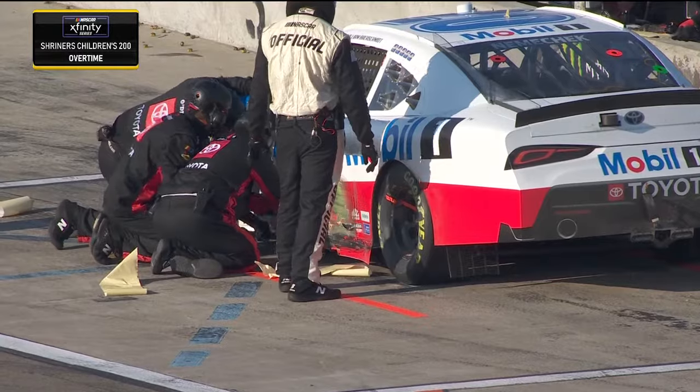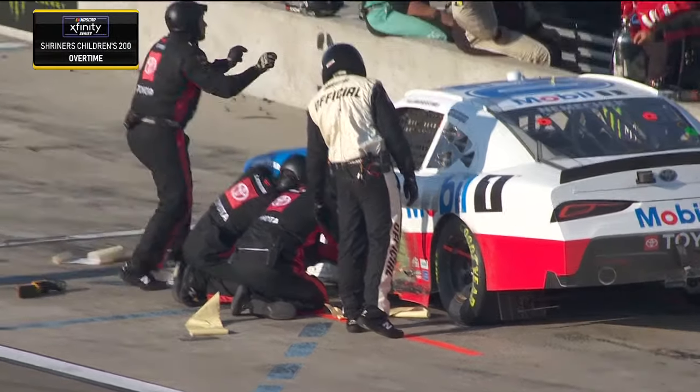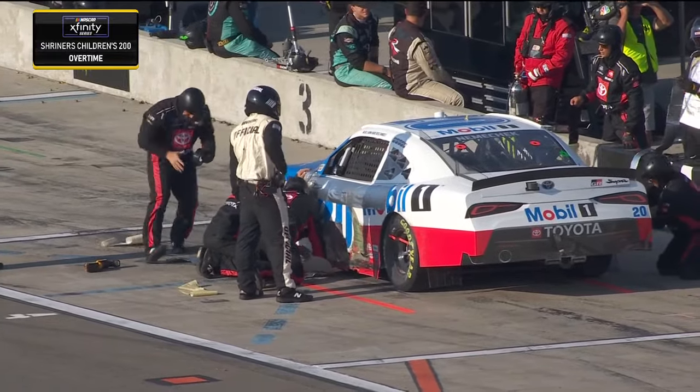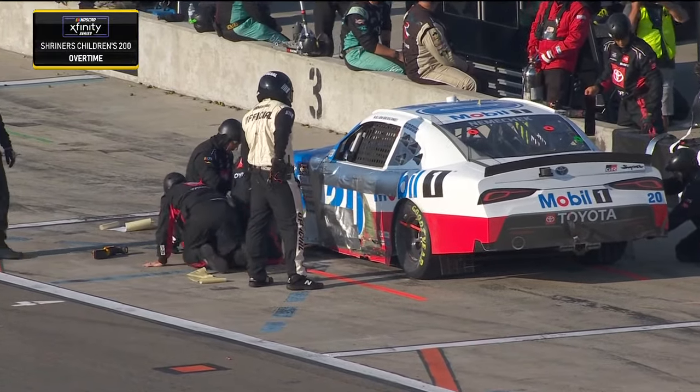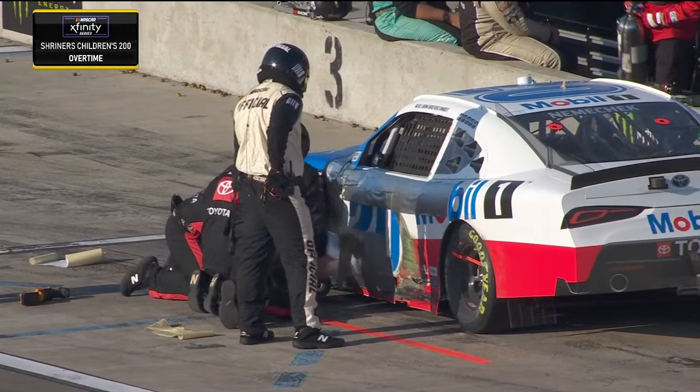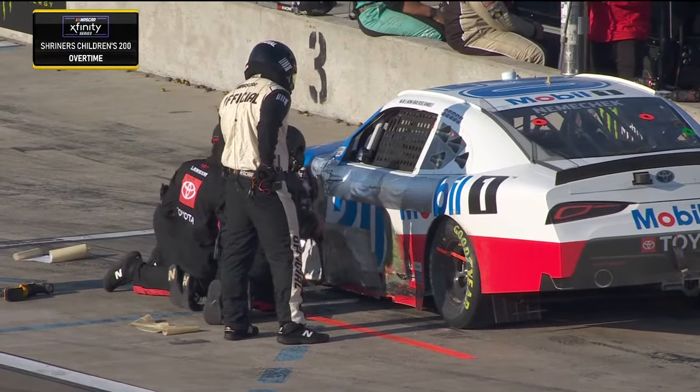So great work by the team, the crew chief, Marty, great telling the story of picking that foam up and replacing where it's supposed to be, which is basically midway up the door. It all comes down to enough foam, and NASCAR obviously knows how it's designed, so it's up to them to decide if it's enough or not.